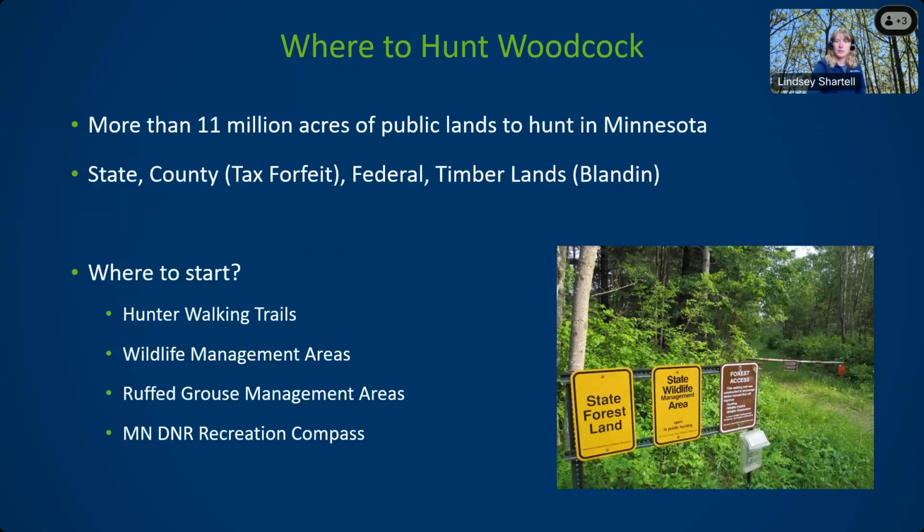So where to hunt woodcock? There are more than 11 million acres of public lands to hunt in Minnesota. We have state lands, county and county tax forfeit, federal, and industrial timberlands, such as Blandin. I'll talk about a few resources that can get you started, including our hunter walking trails, our wildlife management areas, ruffed grouse management areas, and the Minnesota DNR Recreation Compass.